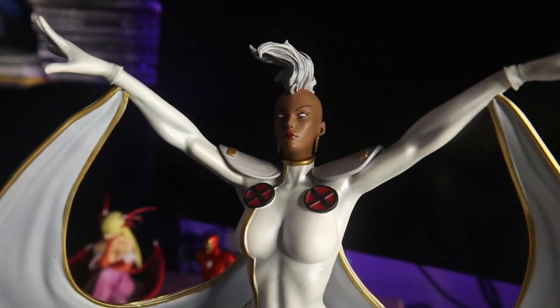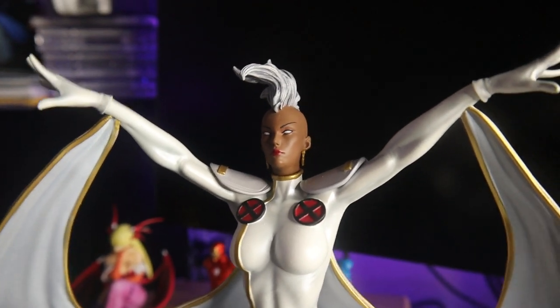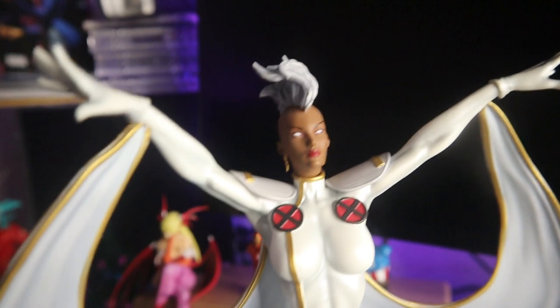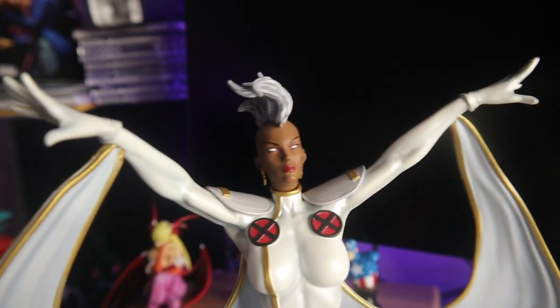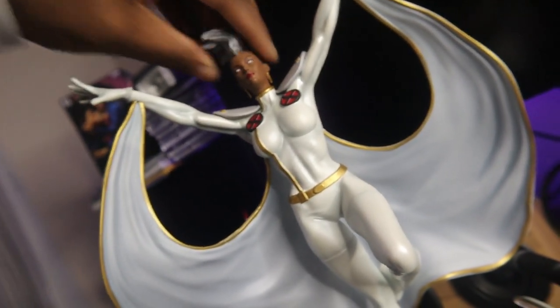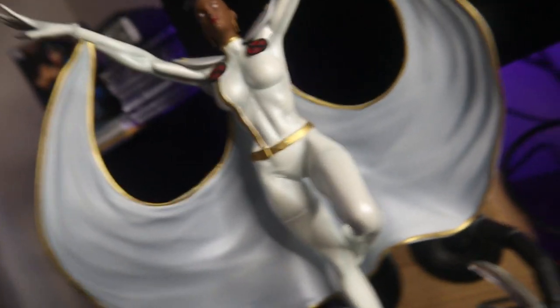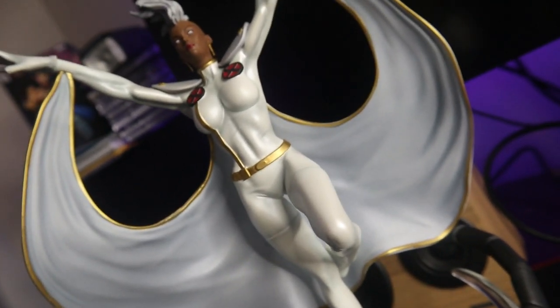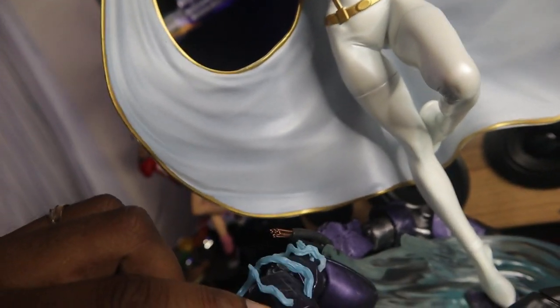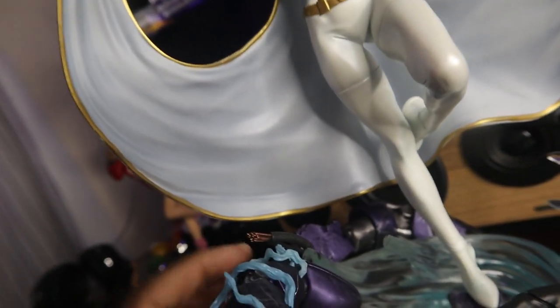But getting back to the nitty gritty of it, oh my god. This figure right here is super sturdy. The head is magnetic. Everything else has slots. There was a piece of metal sticking out, and you slide it into the slot. Like this piece of a Sentinel, there was a piece of metal sticking out, so I had to slide the Sentinel into that slot.